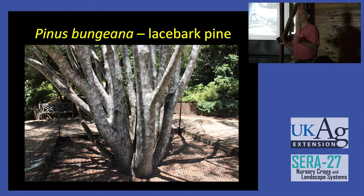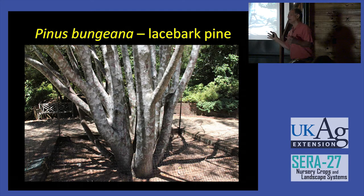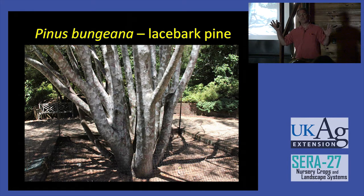Oh, Pinus bungeana. This is one of the aristocrats of the bark world, typically a multi-stem specimen. This is from China. It's typically used in China next to temples and very special buildings. Mostly it grows as a multi-trunk tree, but if you can get it single trunk, that's best, because multi-trunks, of course, tend to break apart if you get snow load or ice load. So get a single trunk specimen, but the bark is mottled, that camouflage look, quite beautiful.